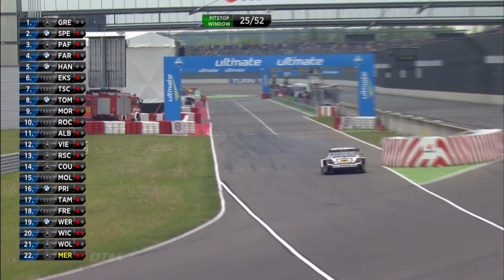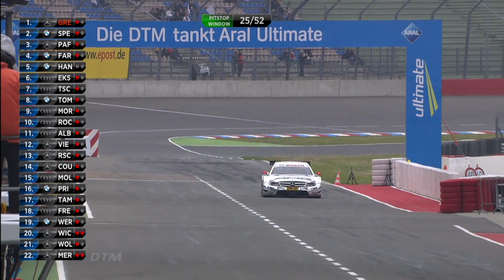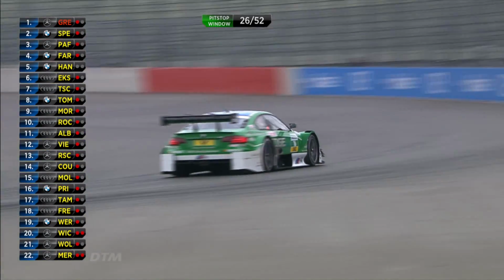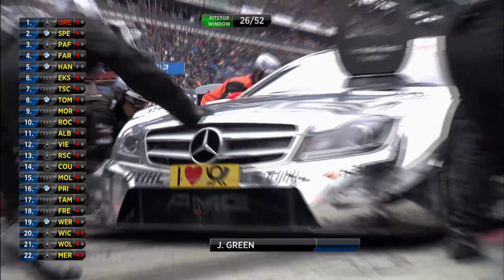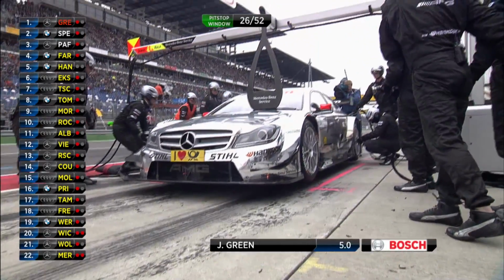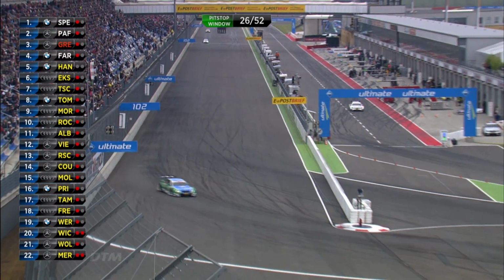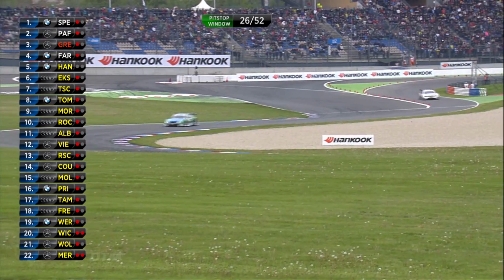And Green comes in, he will cede the lead, but where will he come back out? Again, as they really brake hard, you see the flames flash out of the exhaust pipe. Best part of 500 horsepower these cars produce. All the engines producing pretty similar power. And there's the stop on his march. Jamie Green done this so many times before. Long-time Mercedes driver, yet to win the championship though. And that was a good one. Green comes out, but he's going to be behind Farfus there. Farfus goes through in the blue and green BMW.